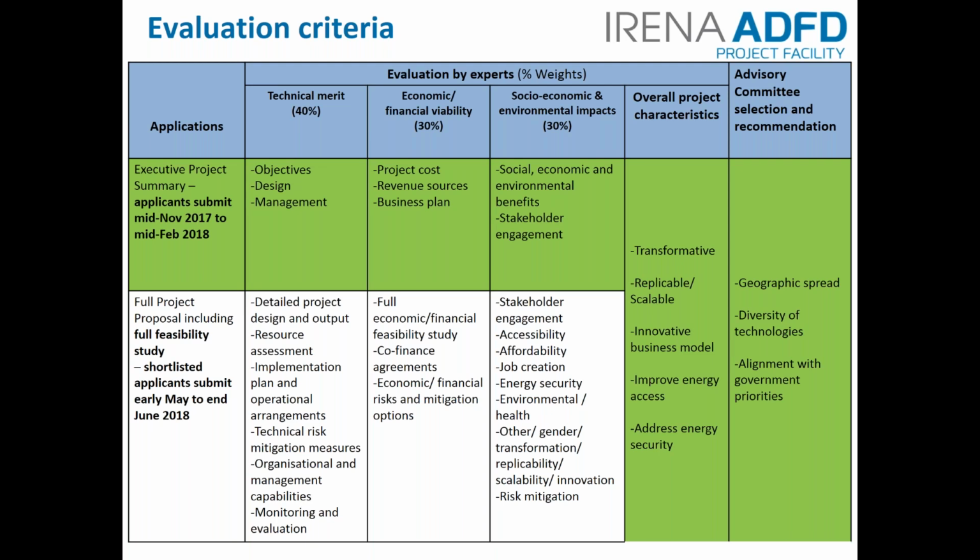Can multiple projects be bundled together for funding? That's from Swati Agarwal. We have discussed this with the Abu Dhabi Fund for Development. Multiple projects can be bundled together, but they need to be quite specific projects, and they need to be outlined as such and with specific locations.